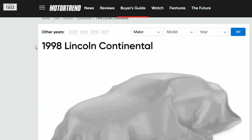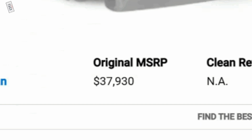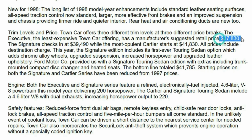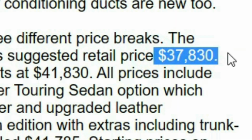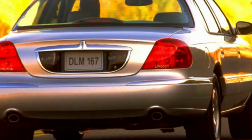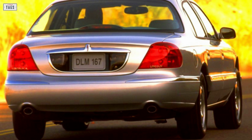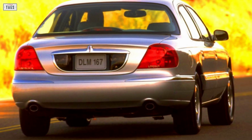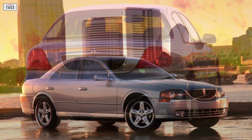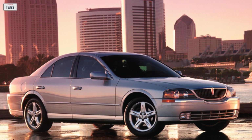Looking at the 1998 price tag for the Continental, we can see the MSRP was around $37,000. Now, if we take a look at the Town Car's price in 1998, we can see that it was very similar in price to the Continental. The Continental became the weakest link in Lincoln's showrooms, especially since it was experiencing declining sales. 2002 would be the final model year for the Continental, leaving prospective Lincoln luxury sedan buyers to choose between the Town Car and the LS.